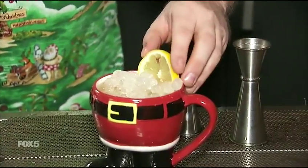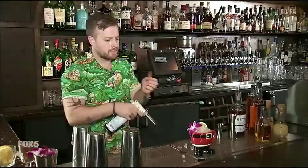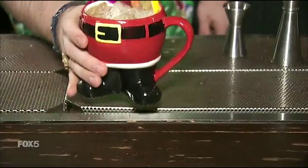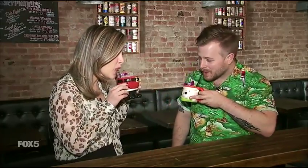It's garnished with an orange slice, a flower, and a torched cinnamon stick. And I think having a little bit of pick-me-up and those warm vanilla flavors for the holidays works perfectly. Frosty bottoms, bottoms up. Cheers. Cheers.